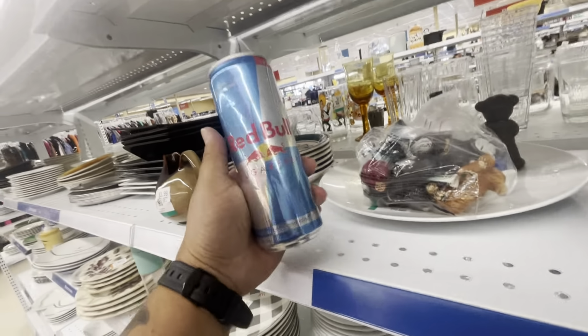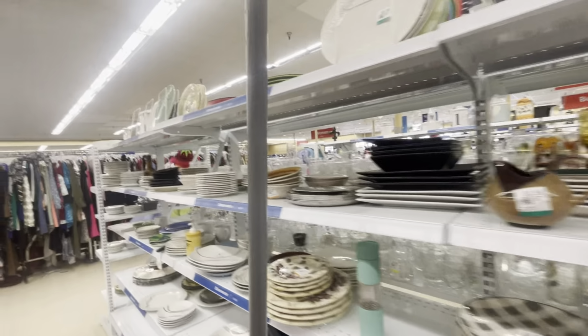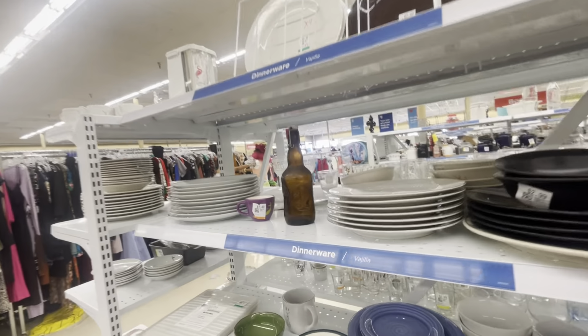Any Red Bull? Somebody left me some Red Bull. Oh, there's actually some in there. Gross. I bet they'll be back for it. Shouldn't have touched it. Cooties.